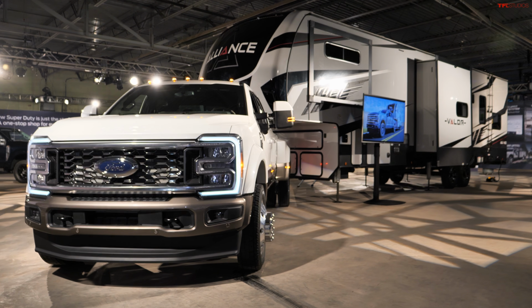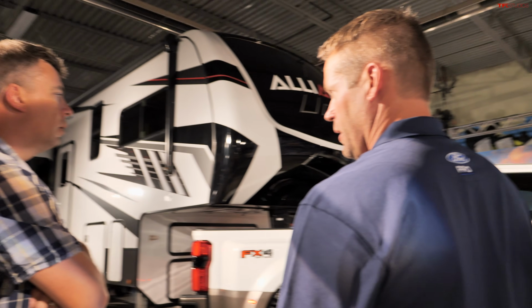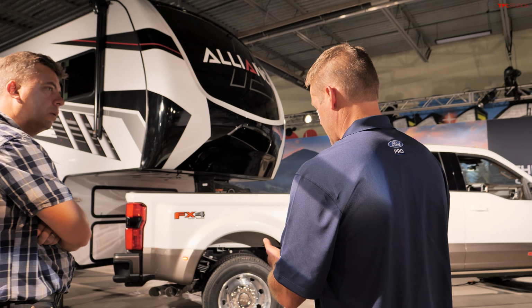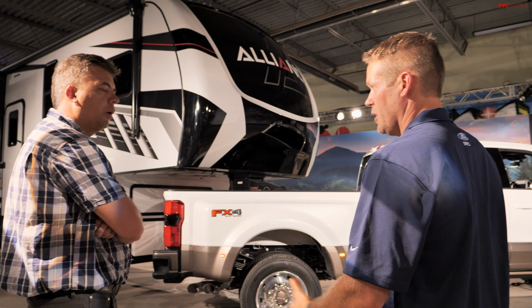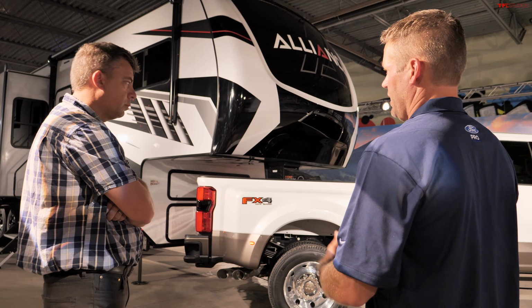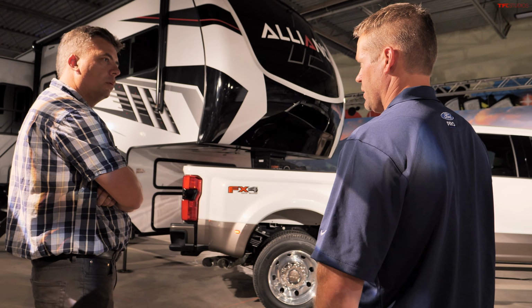So what trailer navigation will do is give you the smartest route to get there with the least amount of stress. You plug in your trailer dimensions: its length, width, height, weight. And then it will guide you for the least stressful route to get there. You can pick and choose your way along it, but it'll give you indications for potential height restrictions or potential weight restrictions. Think of a smaller bridge, so you don't get stuck in a position where you either have to back out or make a call of, do you think you're going to make it? So it gives you some guidance here to take the stress out of it.